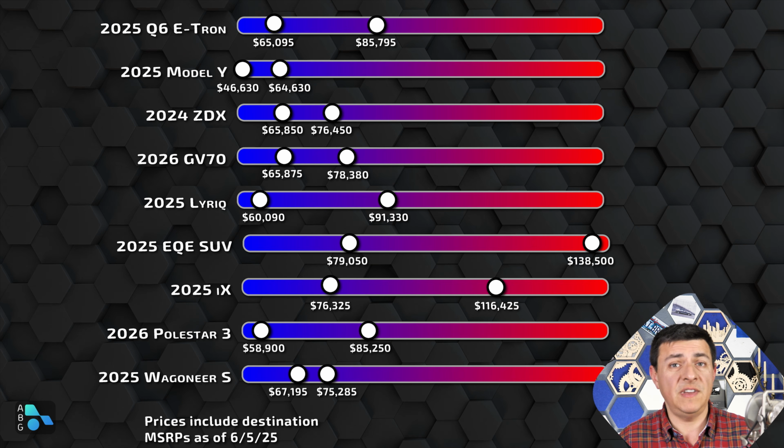But we now have a Lyriq V if you want to go a little bit faster, and there are the longer range versions of the Lyriq as well. Basically, it's really easy to live with, and there are tons of configurations, not to mention still some deals out there. The Mercedes-Benz EQE, no, it's just too expensive.